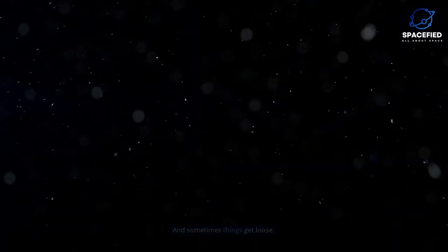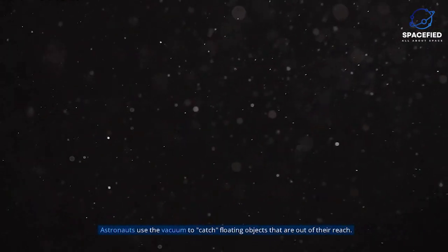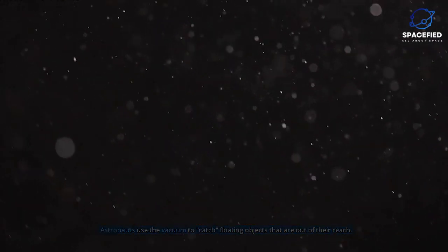And sometimes things get loose. When things get loose, they float. Astronauts use the vacuum to catch floating objects that are out of their reach.